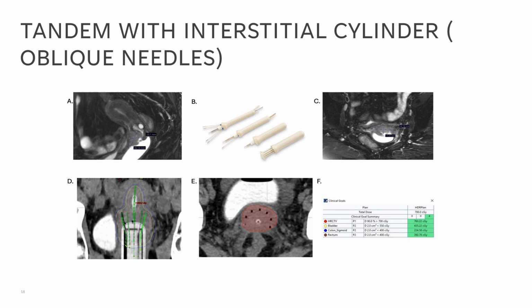So you can see this is the interstitial cylinder with the tandem. It has got oblique needles as part of the interstitial cylinder, so that helps you cover the cervix and medial parametrium.